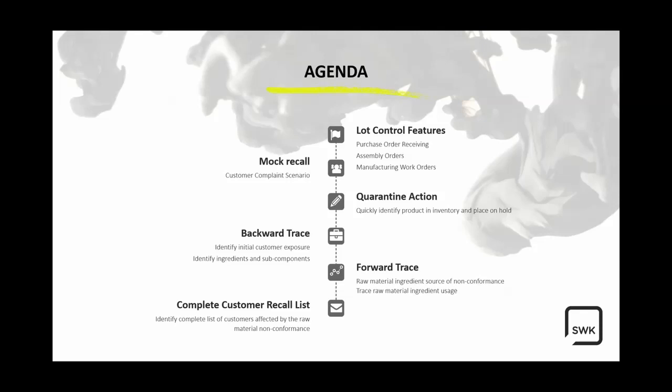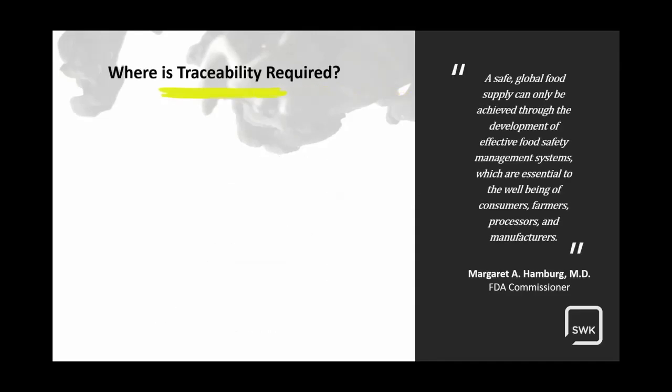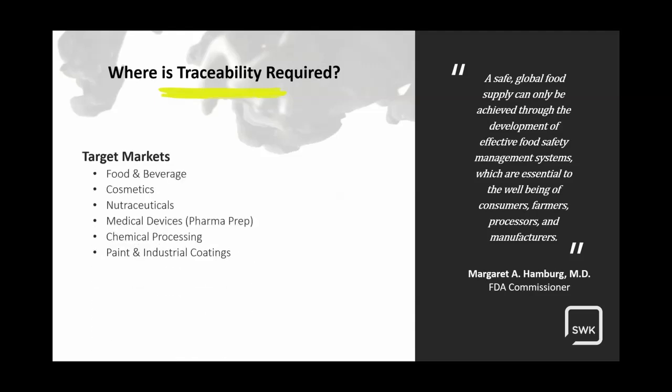So first and foremost, we want to talk about where traceability is required. There are a number of markets included in this, including food and beverage, cosmetics, nutraceuticals, medical devices, chemical processing, and paint and industrial coatings. Why is traceability required? Well, there's mandatory oversight in these industries, as you know. We have different government agencies such as FDA, USDA, and EPA that require traceability. We also have specific customer requirements that we have to follow.